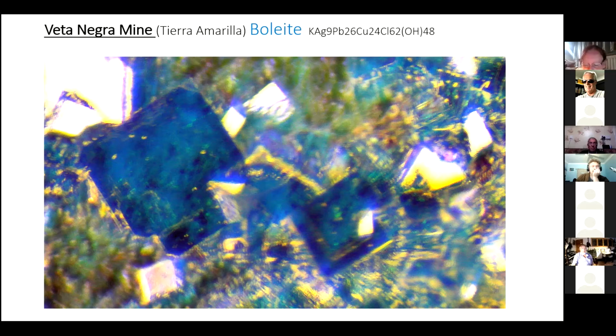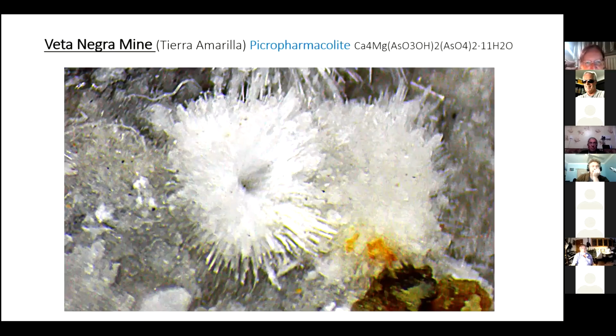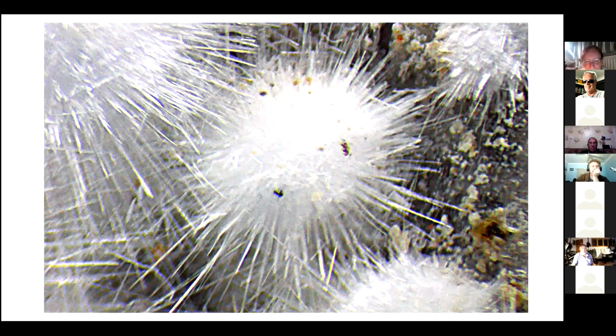But the Veta Negra mine has produced a lot of minerals. Some of them are very typical. Adamite is one, cuproadamite, picropharmacolite another one, a lot of arsenates at this mine. Here's a little vortex of picropharmacolite, not too common to see that. Black hole of picropharmacolite there, usually in the more ball-like habit of radiated crystals, which you do get there too.